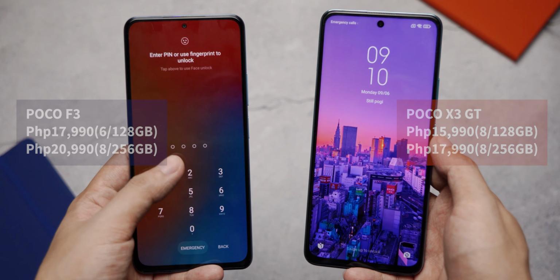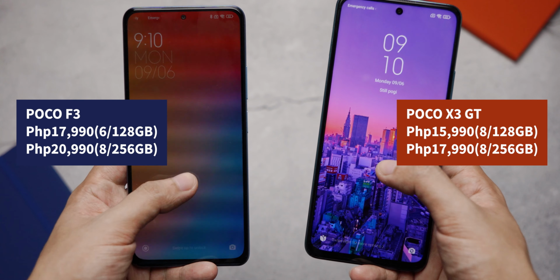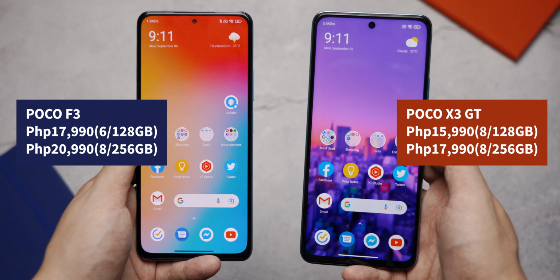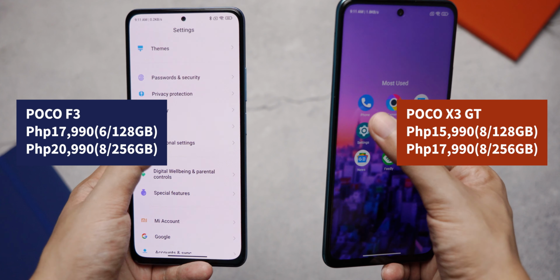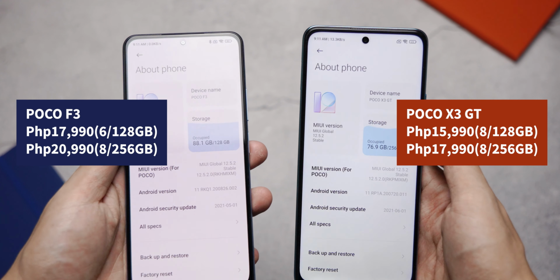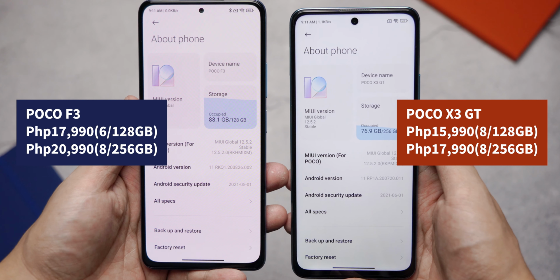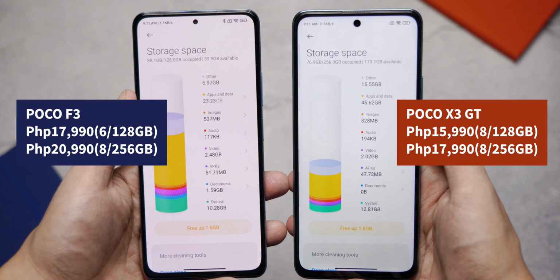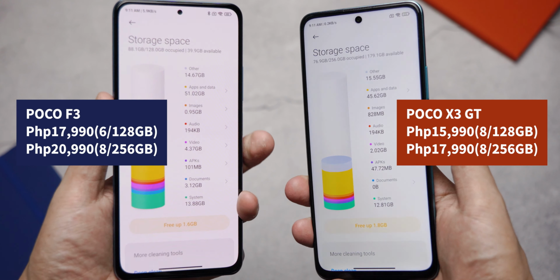Now for the prices and models. During special sales, these prices go even lower. But for now, here's how the regular prices look. I think the F3's base model is an enticing option here, given the overall package it offers. But if you're a gamer, you definitely want more storage for your games, especially emulators, and 128GB is starting to look small in that regard. And that's where the 256GB model of the X3 GT makes things more interesting, considering all the factors that we have just discussed.